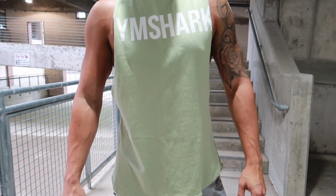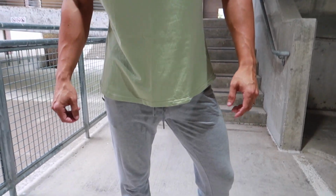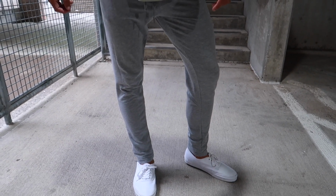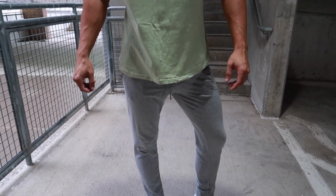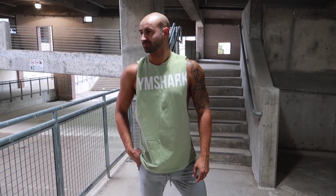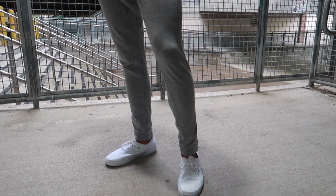It looks like it's a cutoff, but it's not. That's how it's designed. I have these gray joggers. I will say the Gymshark joggers run a little bit bigger than the Vanquish ones. These are a medium. The ones from Vanquish were also a medium, but you can see that these are much looser fitting on my quads and calves. Again, just to tie the outfit together, a pair of Vans.